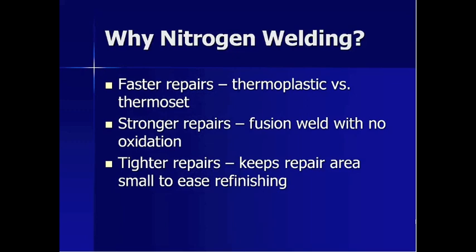Another is the strength. You're fusion welding to the plastic, again, with no oxidation because you're welding with a shielding gas. The oxygen doesn't attack the melted plastic. It doesn't burn it. So it's a very strong weld.